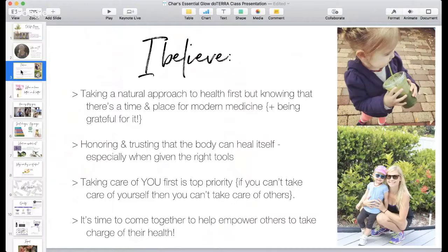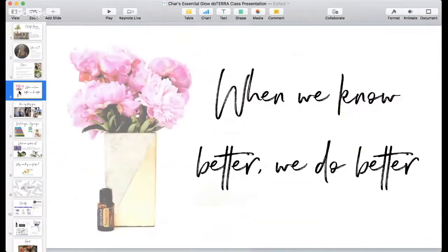Then I also believe that it's time to come together and help empower others to take charge of their health. That's the whole reason that I am here tonight, and showing you simple solutions that I've incorporated into my lifestyle to help me feel more empowered. So I really love this phrase, when we know better, we do better. And this has kind of been my evolution of natural health, is when I opened my eyes and started really learning and educating and researching stuff, that's when I was able to make these changes.